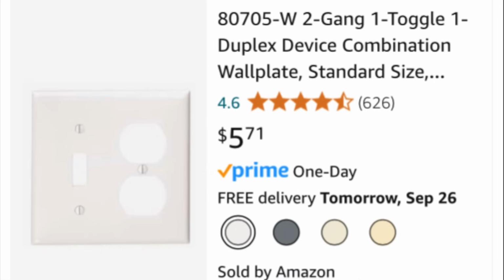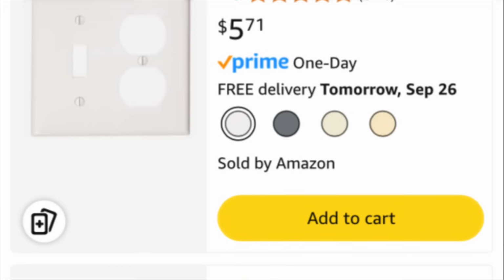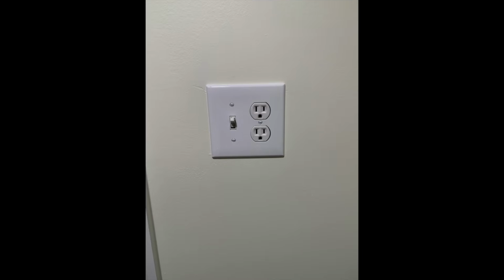And here on Amazon, you can see it's $5.71 a plate. I also found this wall plate for the other part of the bathroom for 50 cents also. So look at this, for $1. So there you have it.